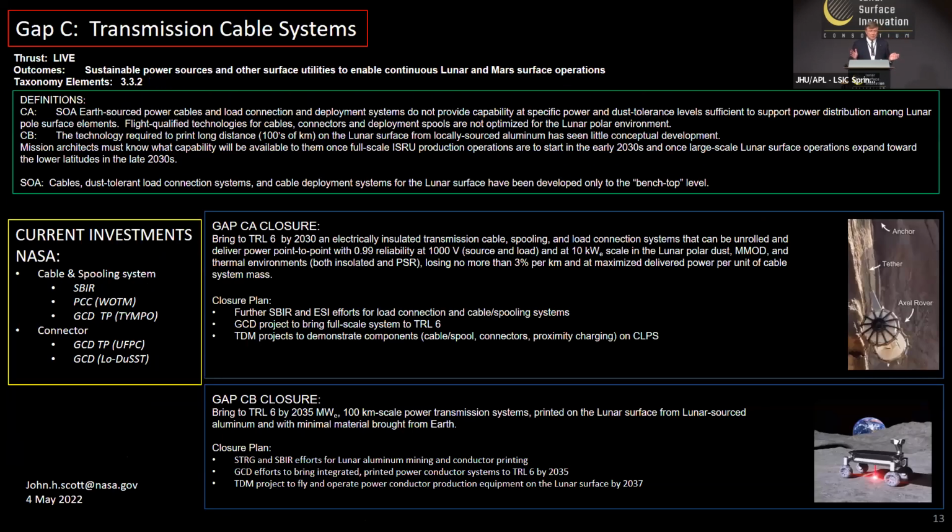Another high priority gap, of course, is transmission cables. There's really two parts of this gap closure. For the lunar pole, we're talking about cables that are Rad-Hard, lightweight, resistant to the environment, and connectors that are dust tolerant as part of this gap closure. And we need to develop both AC and DC options. Which one we would have for a power grid is very much open and driven by the architecture itself. Mission architects will drive that, not our technology effort. It's an interesting problem for that.